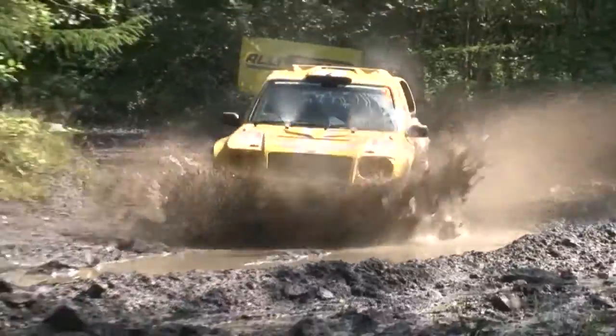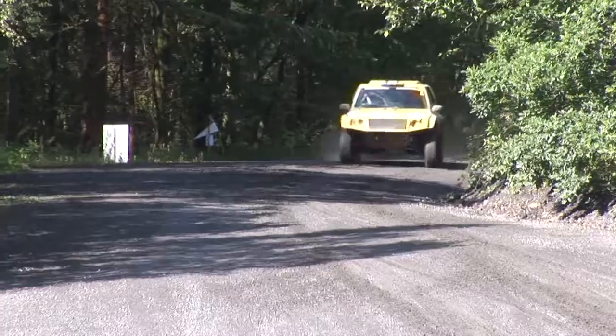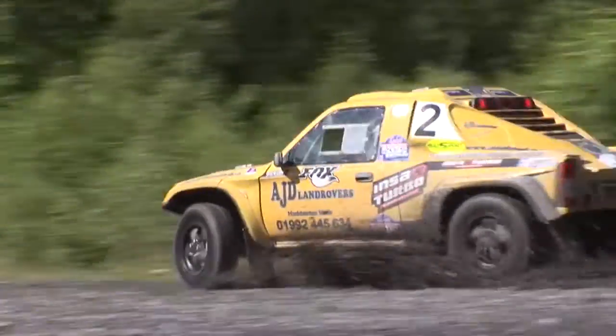For Andy DiGiulio and Paul Jones, however, the pressure was on. They still hold second at this stage, but it was coming under pressure from Rick Mann once again. The times were getting close, and there would be no room for a mistake in the remaining stages.